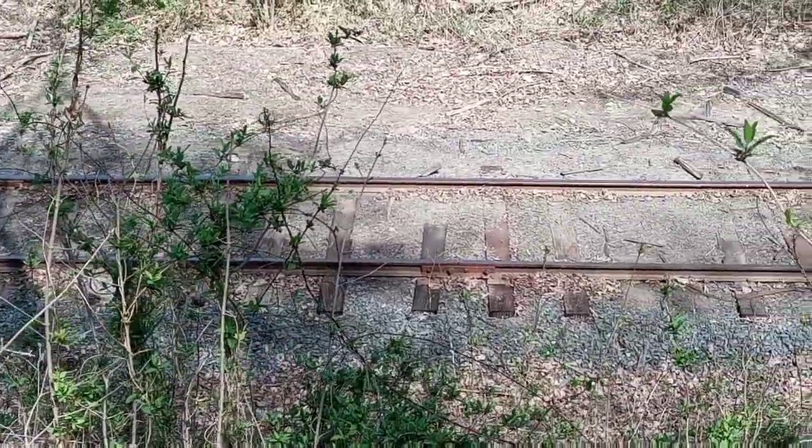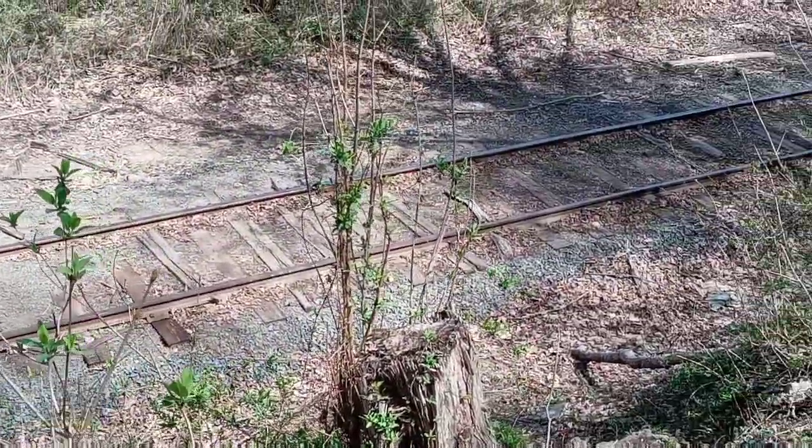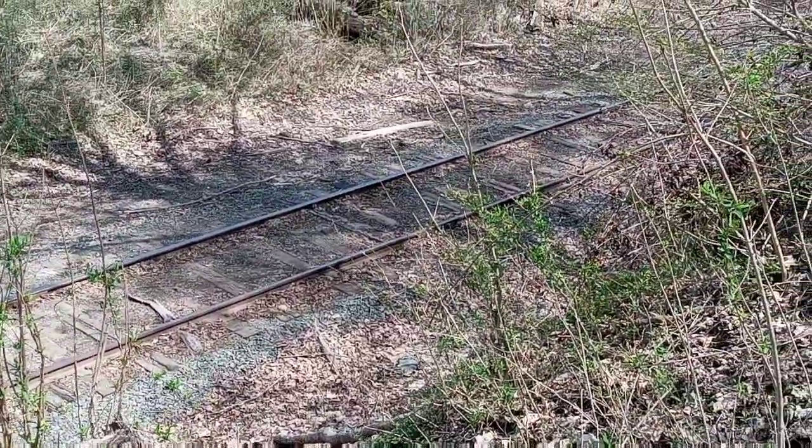All right, and we are way out now, folks. And you got the old railroad tracks that they used back in the day for transporting a lot of the trap rock, the basalt.